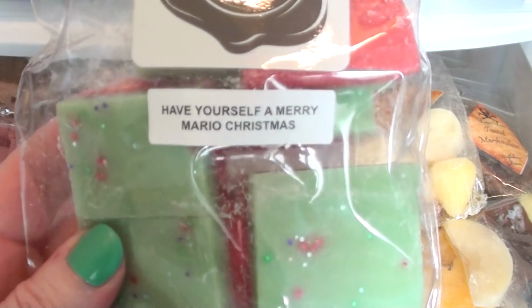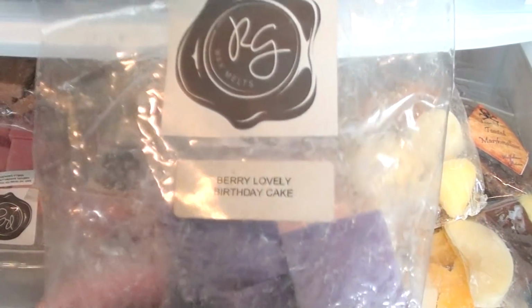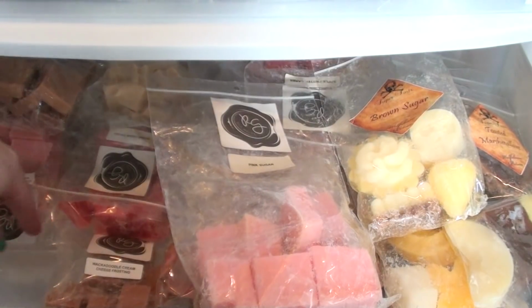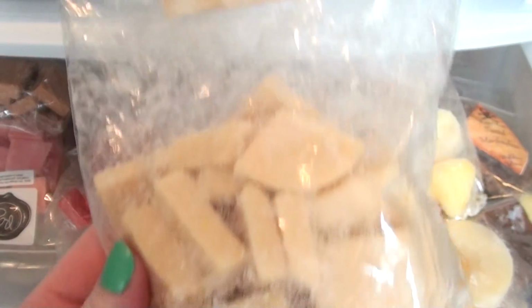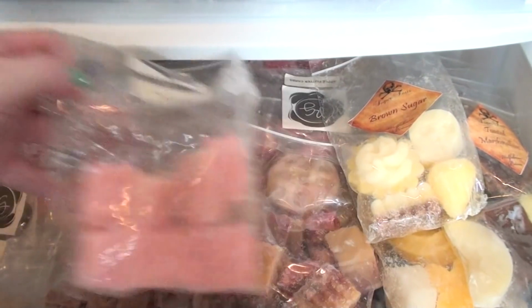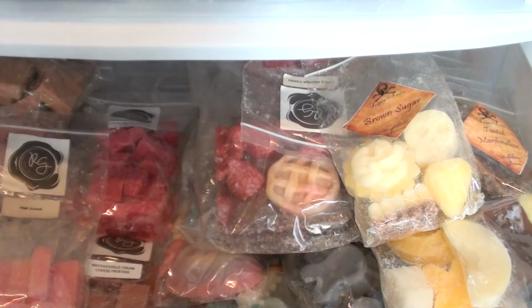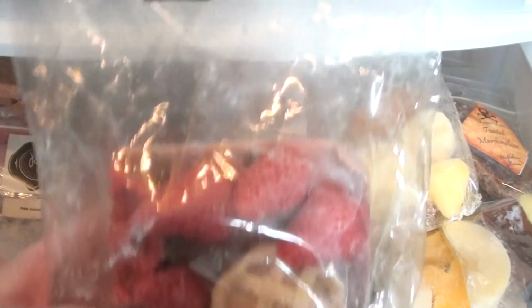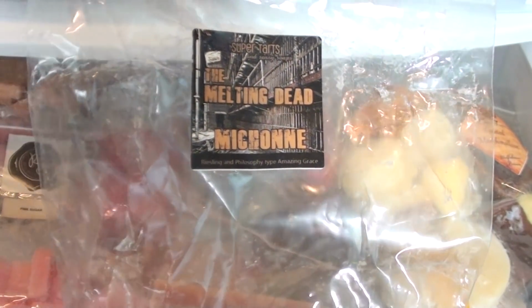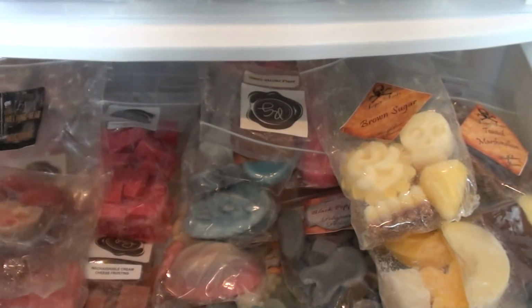I have Yourself a Merry Mario Christmas. Very Lovely Birthday Cake. Sugar cookie dough, which I don't know why the label's all jacked up, but it is. Pink sugar. Oh, so here we're getting into, I have a super pan of Michonne. I love this scent, but it seemed like I could never get it, so I just went ahead and got a thing. So I cut it up and put a little bit in a separate bag.